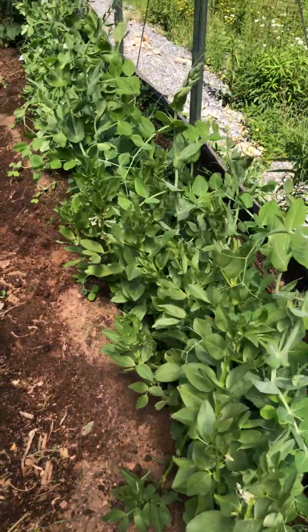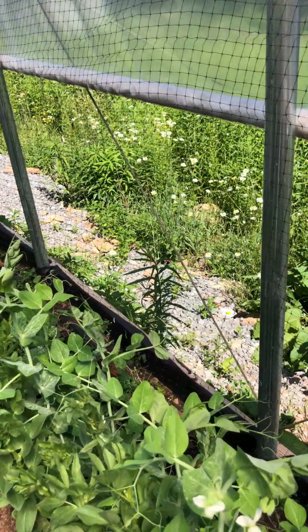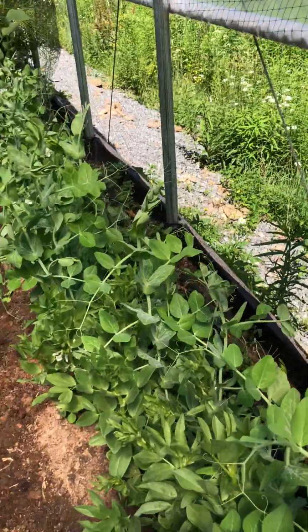And then there's my peas, snap peas. They're climbing up this trellis, but it's pulling it off, and I need to tack it up.